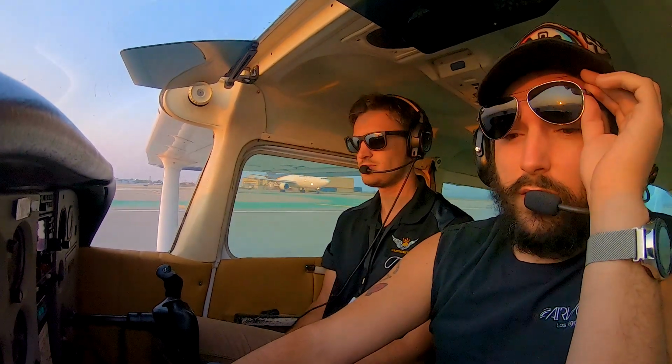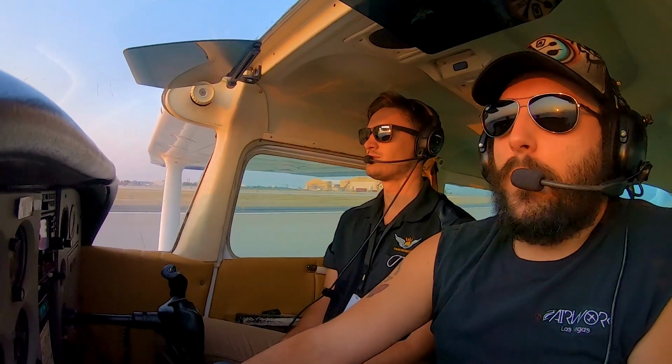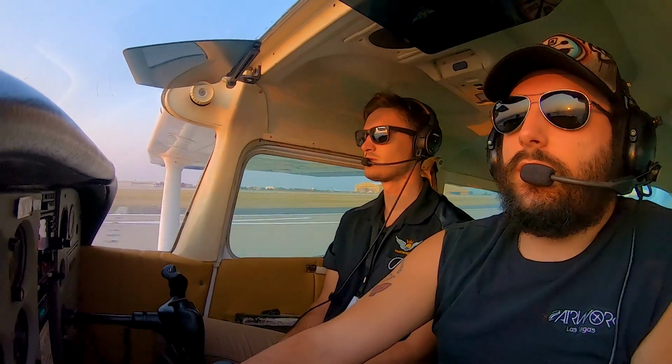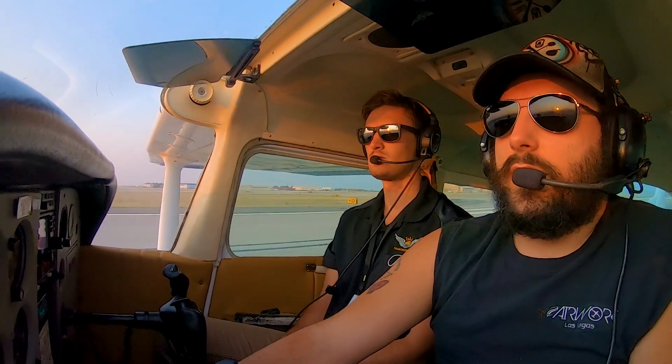Engine instruments look good. Green, green, green. Awesome. Airspeed's live. Beautiful. 40. 50. 55. 60. Rotate.